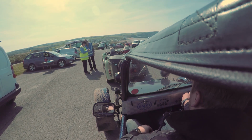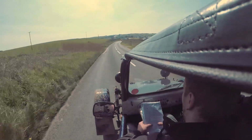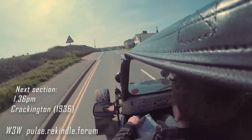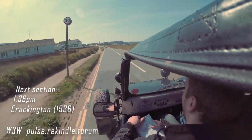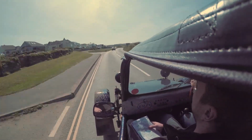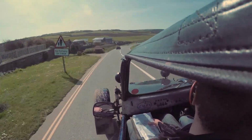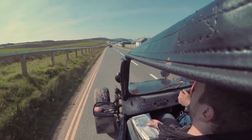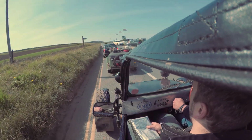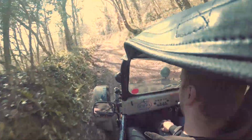So next section is Crackington, and I almost forgot to start the camera at the start of Crackington, but I'm glad I did because we failed Crackington. We failed because when we got there wasn't a queue, so we let the tyres down and then we just went straight up the hill, and due to it being so hot, the carb had got so hot and the fuel was just vaporising before it even did anything. So we spluttered to a stop, nowhere near the restart at all, just right at the bottom, just dead, which is great.